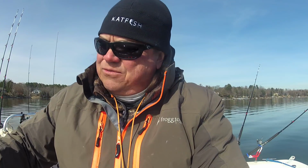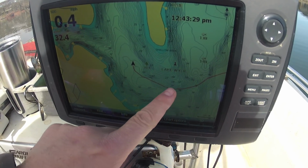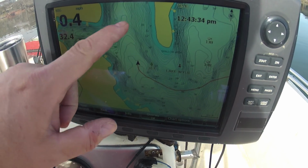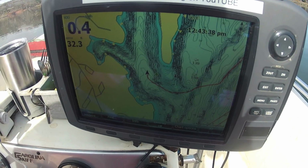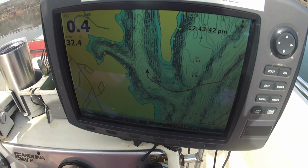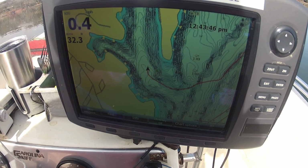Demon Dragon style with 3 for 3. See right here, I've come on back up in here. Rolling on back. I'm going to go back here maybe another couple hundred yards just to see what's in here, just to see if there's any fish pulled back in here for any reason. Don't see any birds. Not a good sign that there's any bait. But we'll keep on dragging and see what we see.